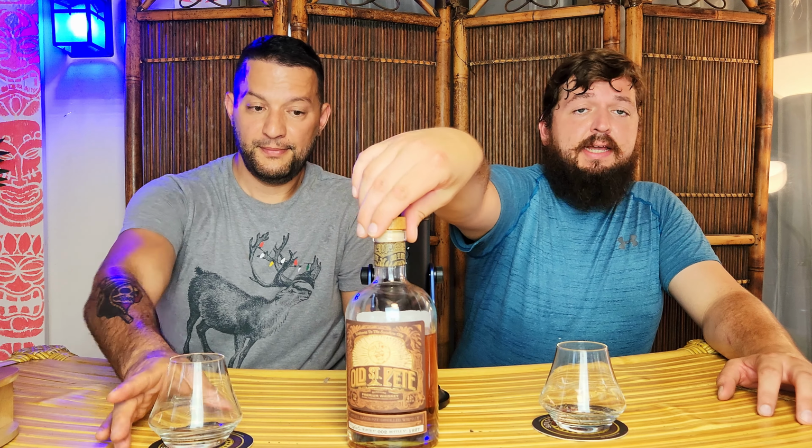If you're gonna add something to your bar, I highly recommend that when you go for the whiskey, Old St. Pete Premium Whiskey, Sunshine Premium, should be at the top of your list for whiskeys. Absolutely, yeah. I would give it a nice solid 4-star review. It's great, in my opinion.